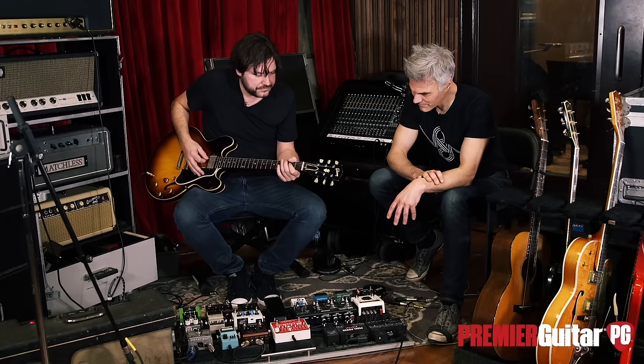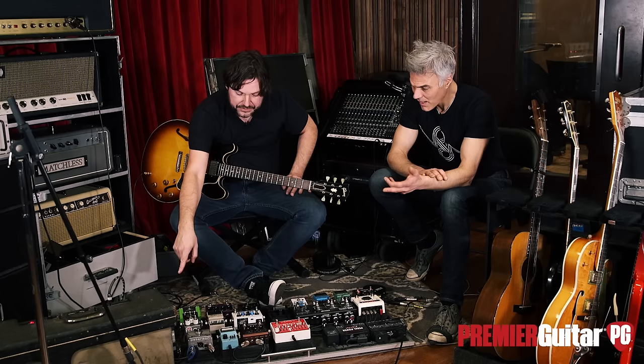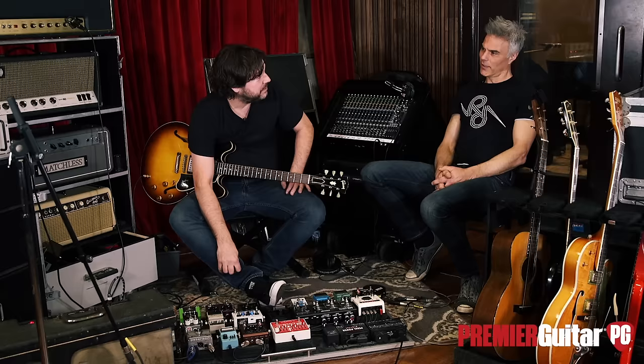But even with the pedals on or off, it doesn't matter. It still functions. You plug the TRS cable into the expression port, and the volume pedal is always working in expression mode. That is so clever. I didn't know that. It's amazing.